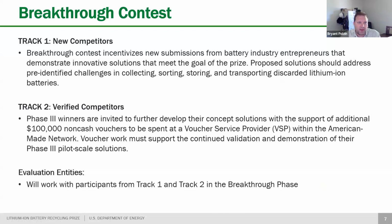So in the current phase that we're in, the breakthrough phase, we have two tracks of competitors. The first track is for new competitors. In this phase, we're incentivizing new submissions for inventions or demonstrations of processes that can be used in collecting, sorting, storing, or transporting discarded batteries. So these don't need to be end-to-end solutions. They can be individual processes that address one of those topics and that will have an impact on it. So again, these are new competitors, new ideas coming into this program.